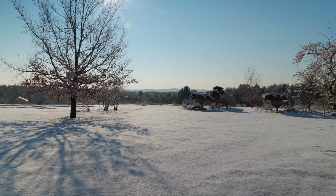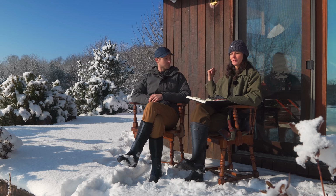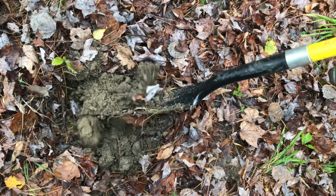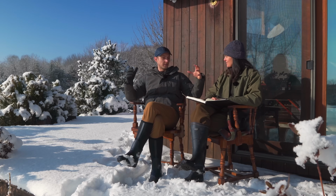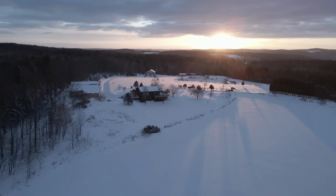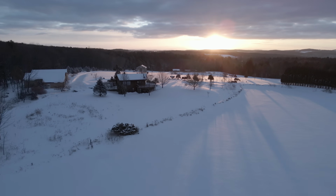We have a hard compaction layer in our soil, and we found out that our soil was at the bottom of that 11-foot pond behind here, so we have a lot more clay. That lends itself towards the compaction layer. To give more clarity, in order to make the pond, they took all the dirt and dumped it on this spot right here and created a hill. So we have all this clay soil. It's not our true topsoil.